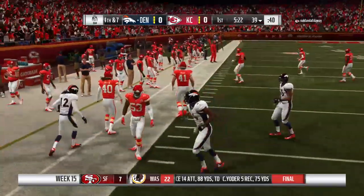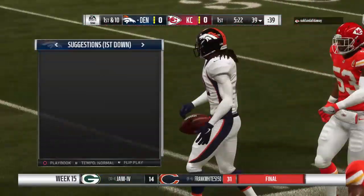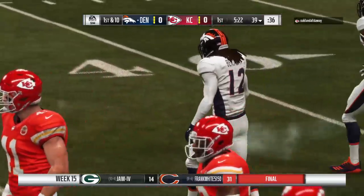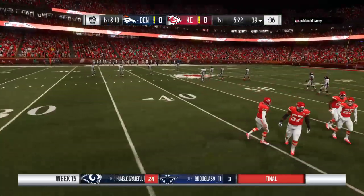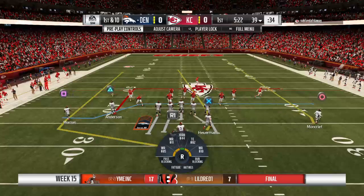Returning, it's Benjamin. And he's got this almost to the 40 before going out. A great return there of 22 yards. And the Broncos take over, 1st down and 10. So from the 39 now, they'll come up on a 1st and 10.